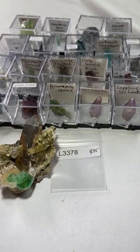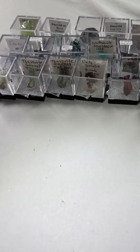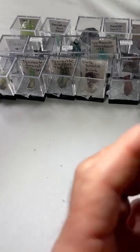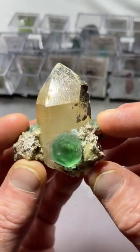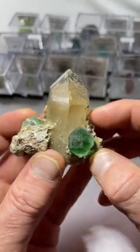75, 3378. Heron Fiola, 3378, 75 on that one. Oh, bother. Here's another one. This is the last of the two that I have like that. Is a nice quartz with a nice fluorite dodecahedron sitting there on the side. It's Erongo also.